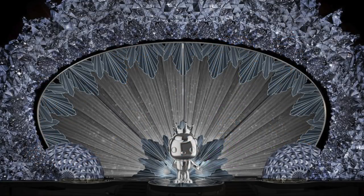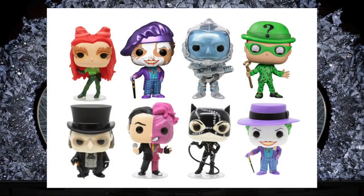And speaking of colorful, one of the best and most eye-catching series is definitely the set of 8 Batman movie villains from the Burton and Schumacher movies. There isn't one weak spot here. You can make a case for any one of these pops being the best in this series. If somebody came and told me that Mr. Freeze is the best, I couldn't really disagree with them. Or if they said Two-Face is the best, or the Joker is the best, or Catwoman.